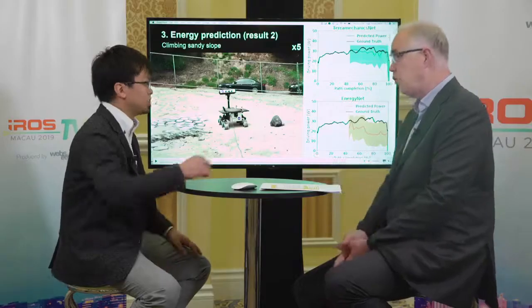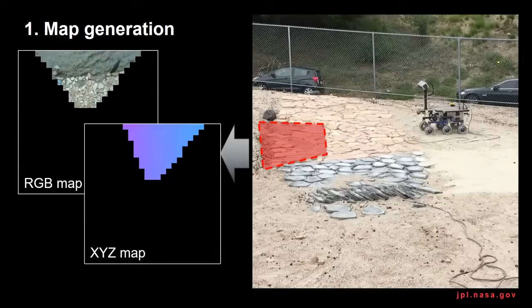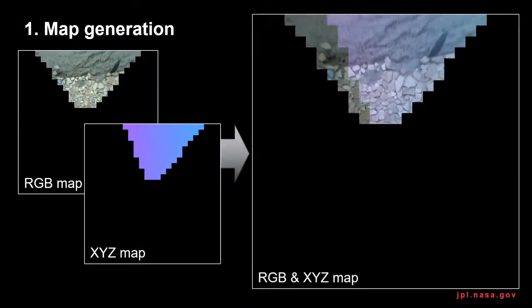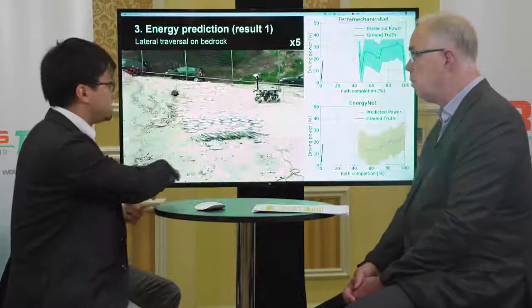Gotcha. Well, you've brought it with you, so maybe you could show us a little bit of your innovation. Okay. So here is our algorithm field test movie. So first, the rover takes the RGB map and the XYZ map, and these are combined, and we set the path here, and each path contains an RGB and XYZ patch.